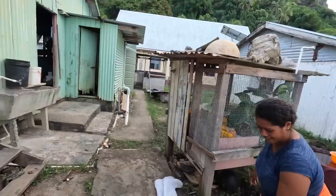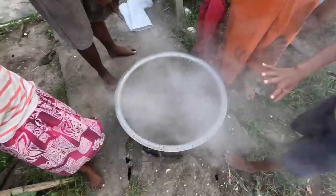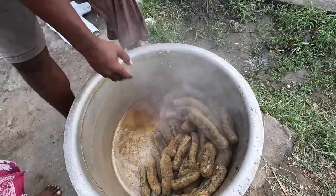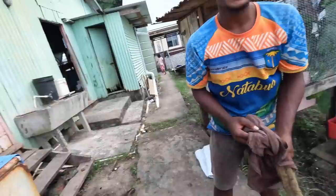And you can smell the aroma of the sea cucumber, a lovely, lovely smell that you won't get anywhere except in Nabuti. Good. Good. It's good. And now we need to hang it out to dry or let it dry.